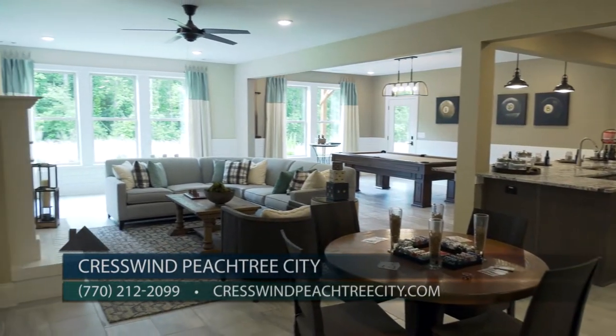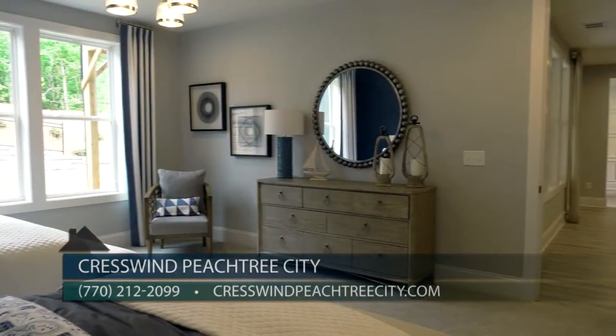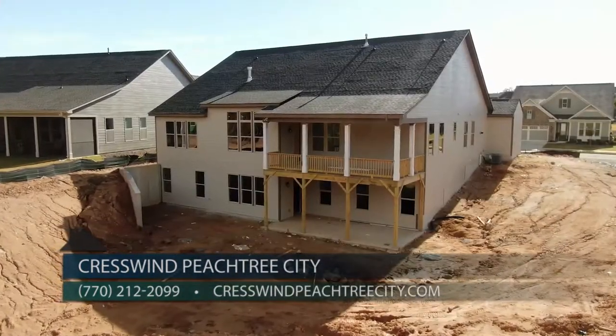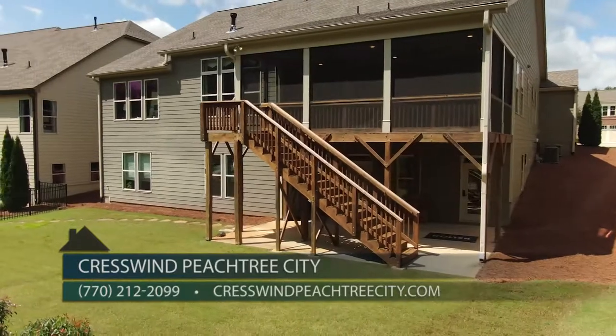Whether you need a room to create a perfect home office, game room, home theater, wine cellar, or even a fun space for the grandkids, there are many ways that you can enjoy this additional space. Plus, the daylight basements at Cresswind offer direct access to your backyard, creating a convenient, light-filled space that expands your living and entertainment areas.